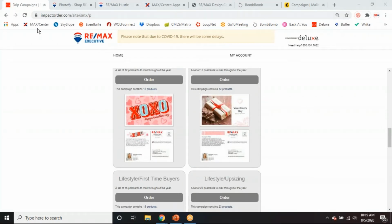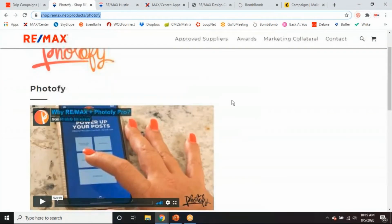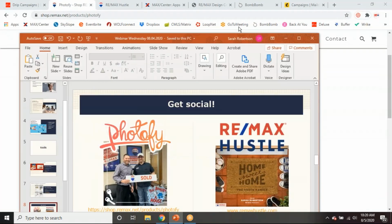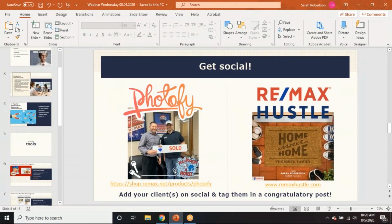Cool. All right, so jumping to the next tool. I'm not going to jump into Photofy exactly, but for those of you that are new to it, Photofy is essentially an app you can download on your phone. It's branded to RE/MAX, and they give you all of these templates that you can use to post content onto your social media. If you have a photo of a house or a photo of your clients, for example, you can apply one of these templates, or you can apply the little RE/MAX stickers, like the little RE/MAX sticker here at the bottom of his picture. You can put those on all of your photos, and it just makes it really easy to push that content to your social media sites.